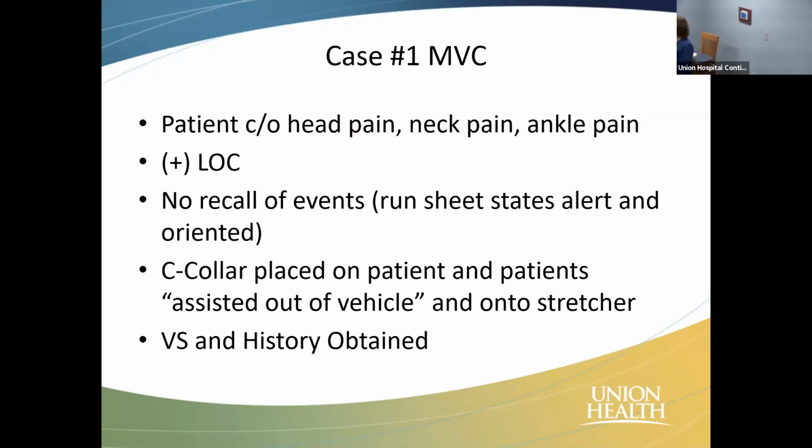Patient complained of head pain, neck pain, and ankle pain. She had a positive loss of consciousness. She was unable to recall the events. The run sheet states alert and oriented, so probably not completely alert and oriented if she can't recall the events. C-collar was placed on the patient, and the patient was assisted out of the vehicle and onto the stretcher, okay?